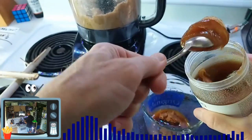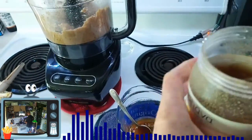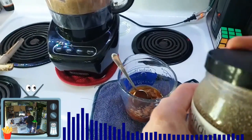So now we're going to add a pretty good amount of this Madava honey. Right there. A little bit more than I would normally put in my stuff, because this is going to be a dessert.